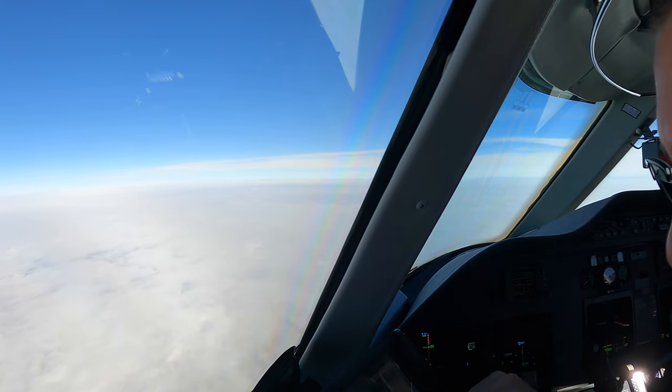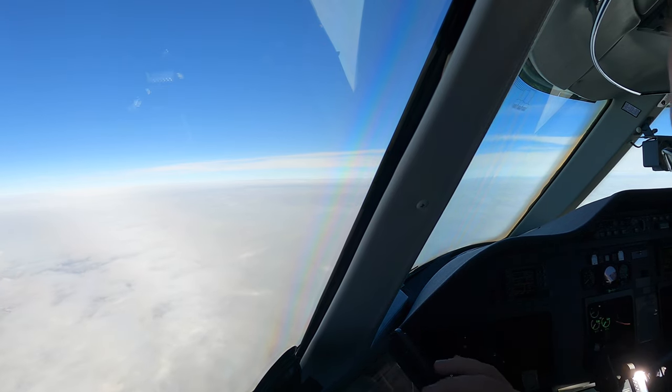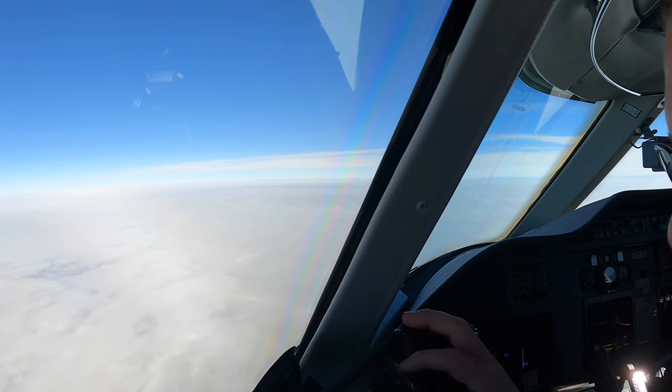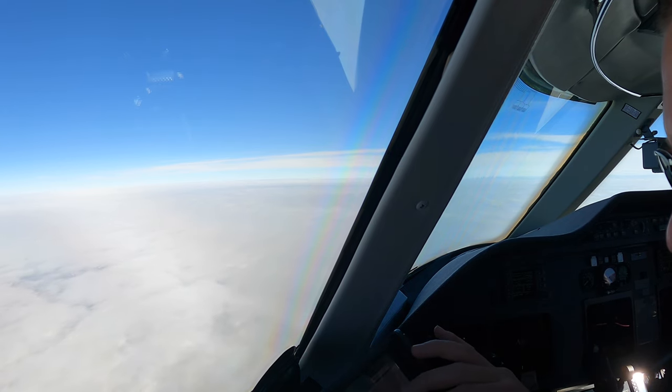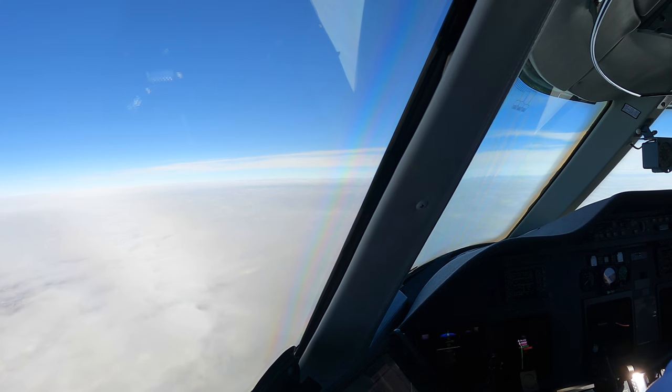Nope. 25,300-pound airplane to land, 129 knots for the ref number. Factored landing distance is 4,468 feet. That is up against 5,810.